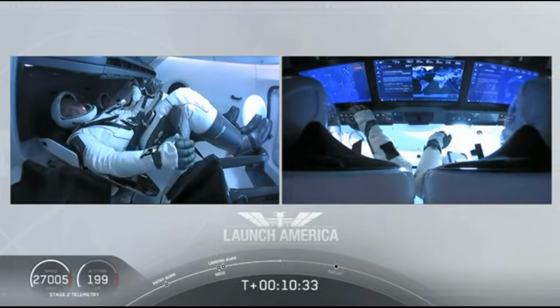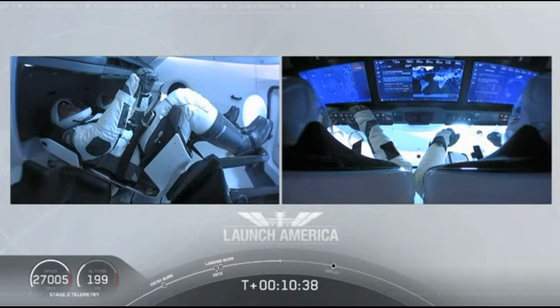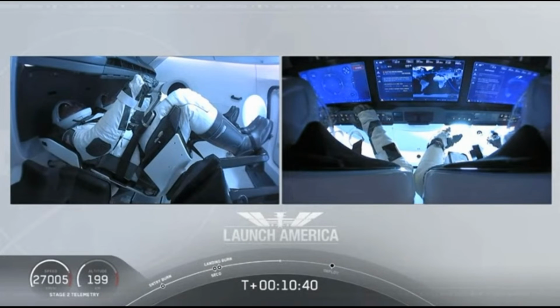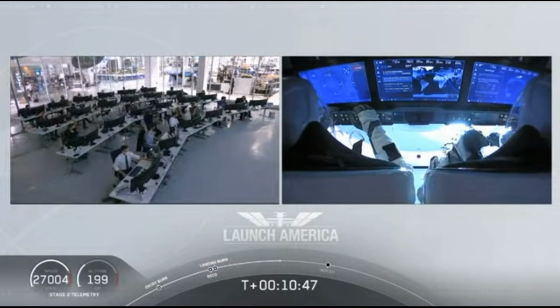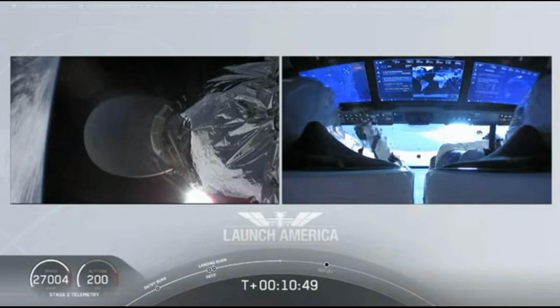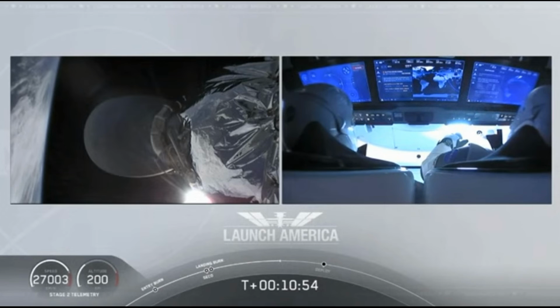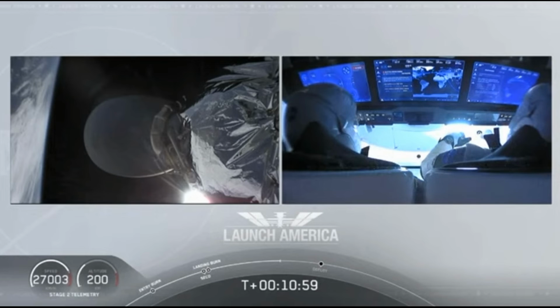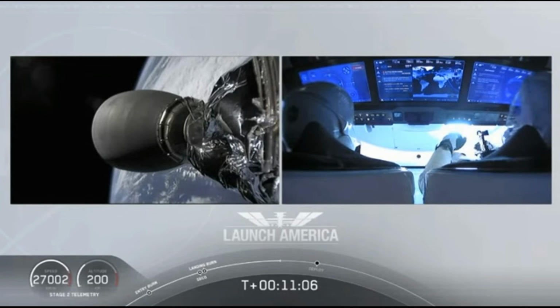And before Dragon initiates separation from the second stage, they do ensure that the vehicle is not spinning and it is in good condition before we separate. That's right, the upper stage does a small attitude maneuver using some cold gas thrusters built into the rocket body itself. Exactly. So we do expect that separation to occur in about a minute from now, but they do wait until they have full confirmation that it is ready to separate.